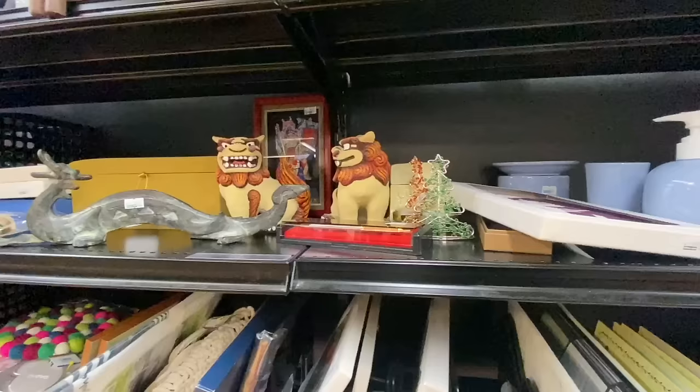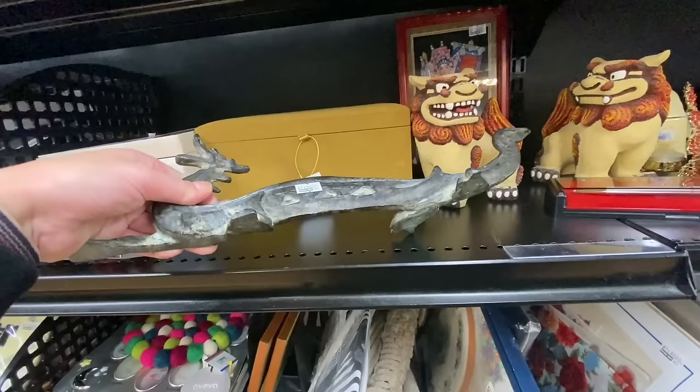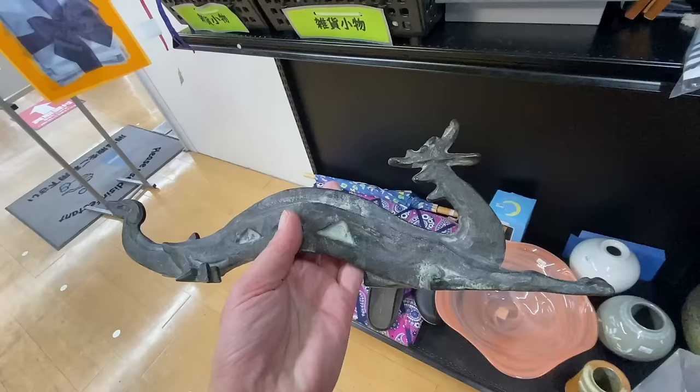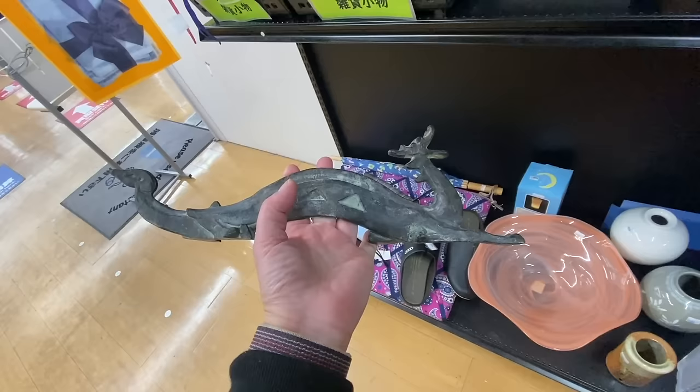Now, I have no idea about this dragon, but it's really heavy. It's not cast iron. It's definitely wrought iron. It's been hammered into place. It's beautiful. I am taking this for myself. I hope I can find out something about it, but I love it.